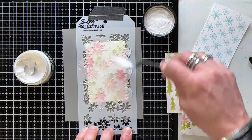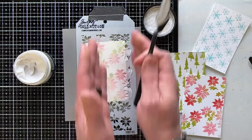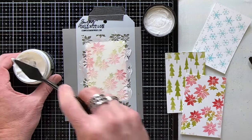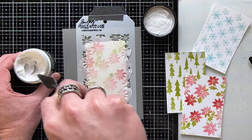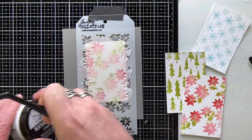It's not the end of the world. It's not like coin dozer where you're going to have a ton of glitter in one spot, right? Where it's just going to push it all, okay? There you go. Because we cleaned off the ink from our stencil, we didn't waste any of our paste. This isn't contaminated. It can go right back into the jar. I'll put the lid on this.